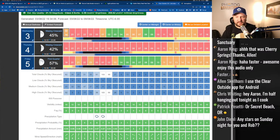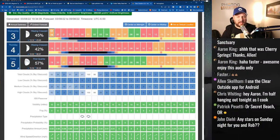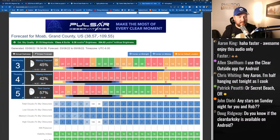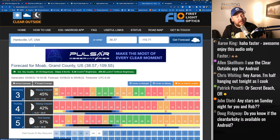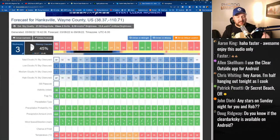I need to make sure I'm seeing everything I am. I'll go right and left. I'm seeing all the hours. So that's its prediction for Moab. I didn't do Goblin Valley. The thing about Clear Outside is that I can't do Goblin Valley State Park. It won't do the weather stations. It's just going to do real cities and give its best prediction based off of the data.